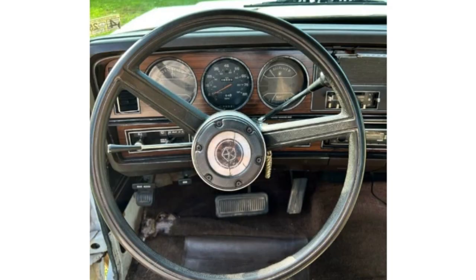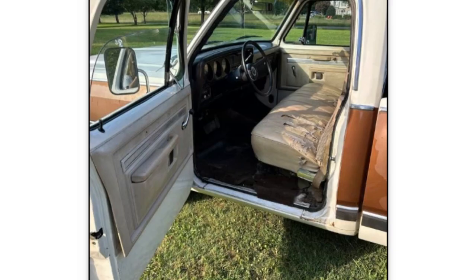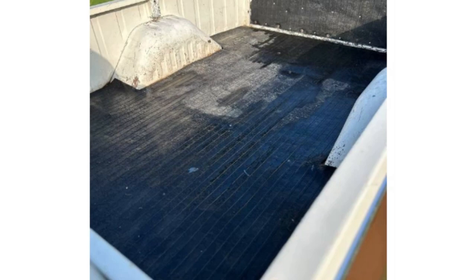If you're in the market for a classic pickup that combines originality with thoughtful upgrades and mechanical attention, this 1983 Dodge D150 delivers. At $12,000, it's a strong candidate for someone who wants an old-school V8 truck that's already been sorted and maintained.